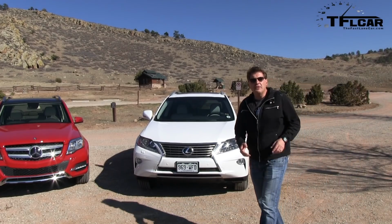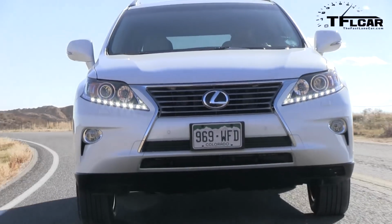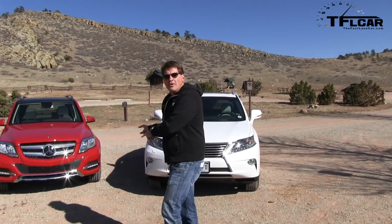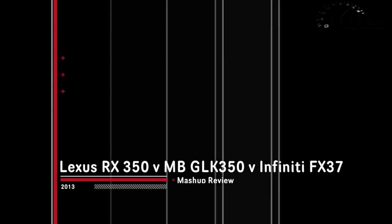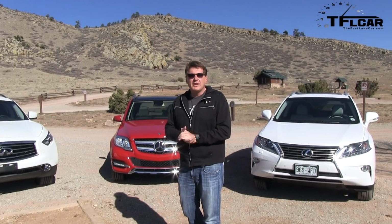At just under $53,000, the Lexus RX 350 represents Japanese luxury at its best. Over here, well, we have the Cosmopolitan Cruiser. It's basically a tall station wagon. It's the Mercedes GLK 350, and at just over $53,000, it's a bargain when it comes to technology.